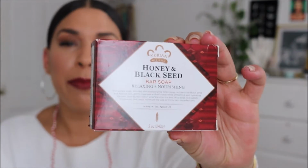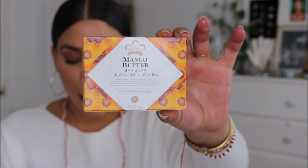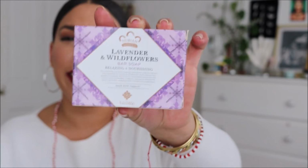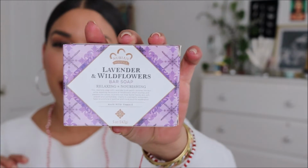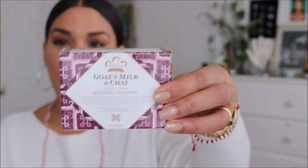So recently I went on iHerb.com and I got myself some of my favorite Nubian Heritage soaps. I got the honey and black seed bar soap. I also got the mango butter bar soap, which is amazing and it smells so good. I also got the lavender and wildflower soap, which I actually cut in half and I'm using now. And this stuff smells so freaking good. Let me just tell you guys. And I also got my classic all-time favorite goat's milk and chai bar soap.